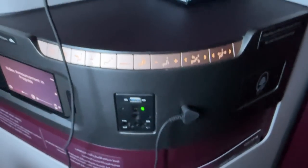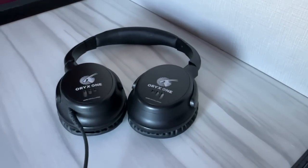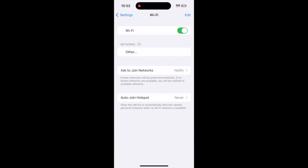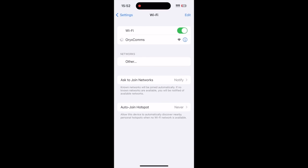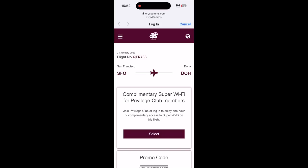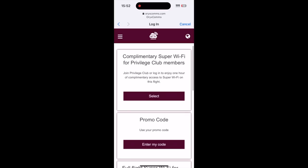After enjoying all the sights departing San Francisco, I decided to take out my headset so I could start watching the in-flight entertainment and see what options they had available for us, which we will take a look at shortly. Before that though, I did want to connect to the in-flight Wi-Fi that was on board this airplane. Now if you are a Premium Club member, you do get free Wi-Fi on board Qatar Airways flights. However, even if you're just traveling in whatever cabin, you do have access to full flight Wi-Fi for only $10, which is already a great deal for full flight Wi-Fi, especially considering that this flight was over 15 hours. So I was getting over 15 hours of Wi-Fi on board this airplane for just $10, a steal in my book.